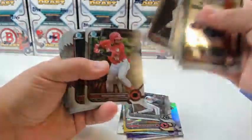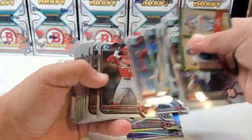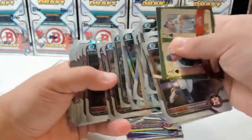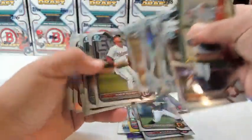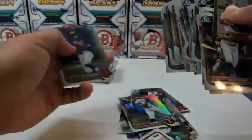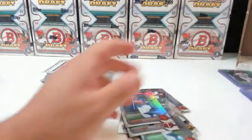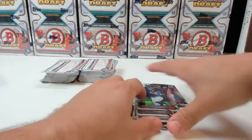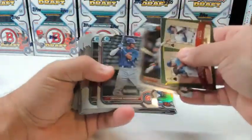Gavin Cross, the base, the Lauder base. Romero base. Termar Johnson base, Jett Williams base, Brooks Lee refractor, Jett Williams refractor. So some nice non-autos in that pile. These will all get sleeved. The ones that I'm kind of singling out.